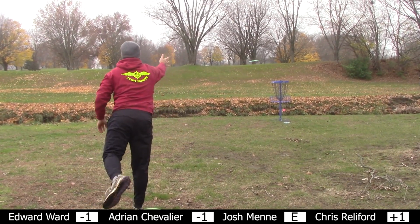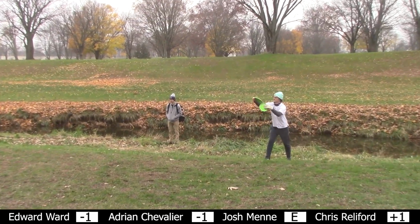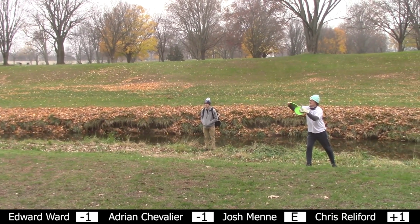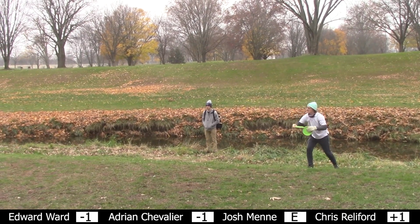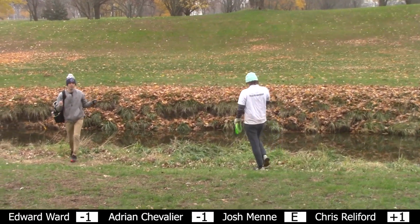Can Edward make this? Looks like about a 35-footer. No problem. Adrian also trying to clean up his birdie. Almost made it to the water. It's not quite there.